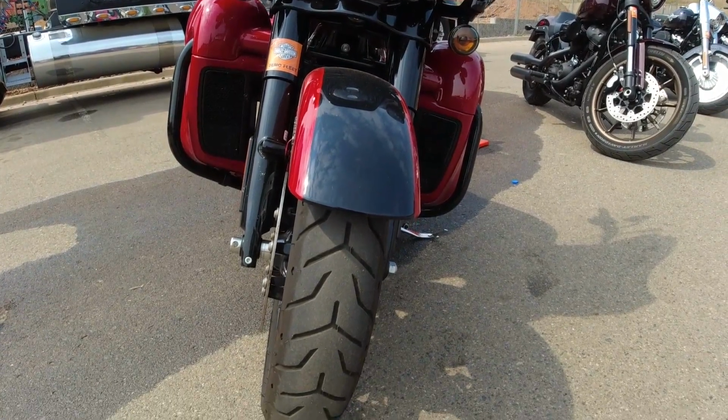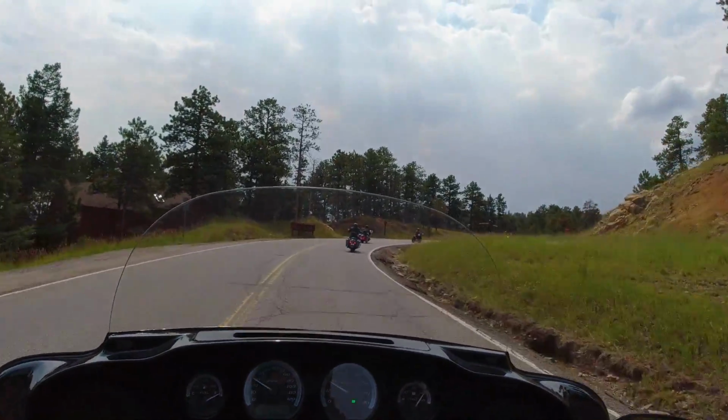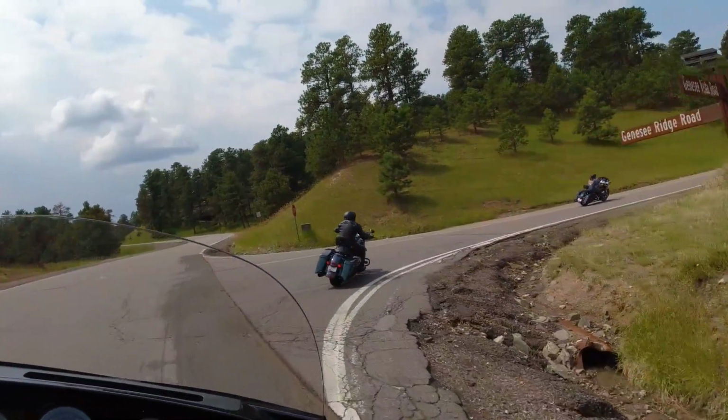Of course, it's so big. This one you could probably do like Sturgis or something. It has all the storage capacity. All right, let's see here.